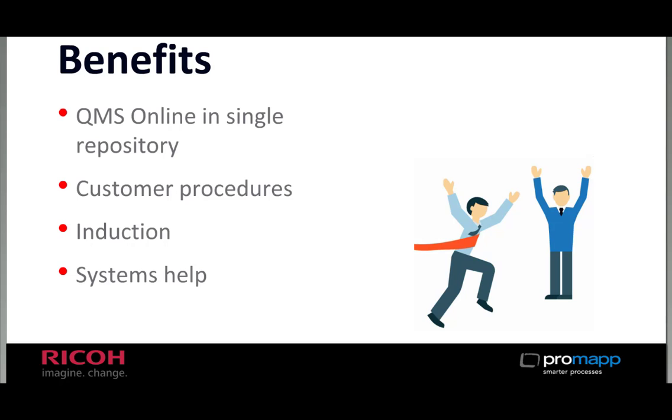It's effective. We have lots of ownership. We have the ability to collect feedback. We have a glossary, as mentioned, of 300 terms. And we have a view of all of our systems and how those systems are being used in processes right across the company.